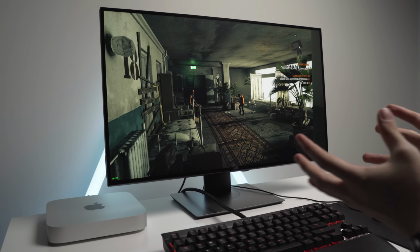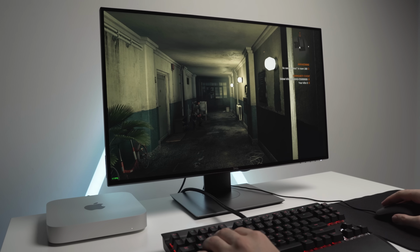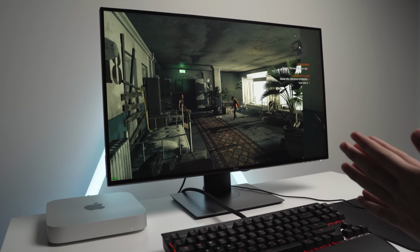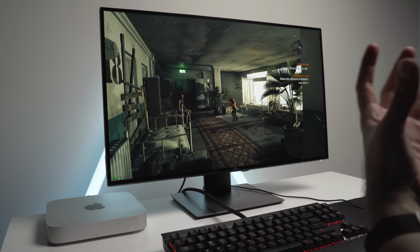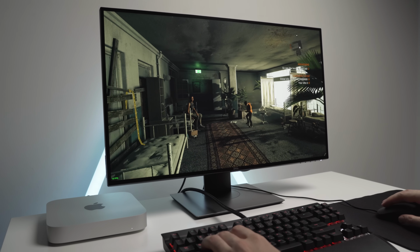Okay, guys, so now we have Dying Light playing in native 4K. Now, Dying Light is a relatively older game. It's about 4 years old, but if you guys have played it before, it can actually be quite intensive on your graphics card because there's quite a lot of things going on.